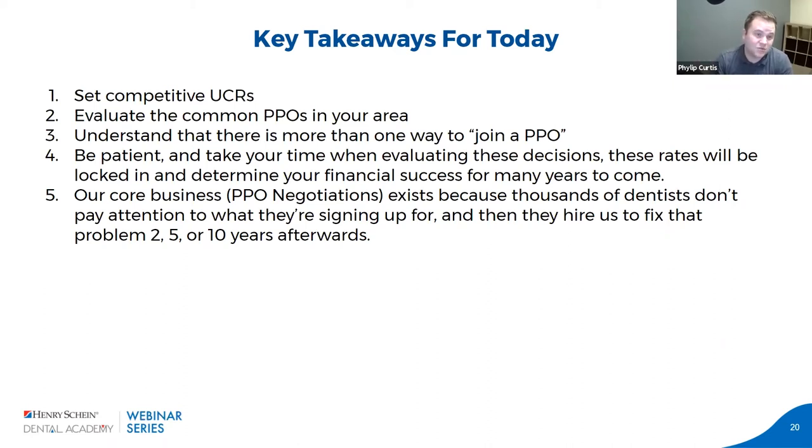Next thing is you want to evaluate the common PPOs in your area. So perform the steps of that local market analysis. Do your research, figure out who the top employers are. Give them a call, ask them who they're offering their benefits through. A lot of employers will answer those questions. Document that. Then reach out and understand that just because that's a PPO that's popular, it doesn't necessarily mean that you have to directly contract with them. Go look at all the different options that are out there of how you can participate.